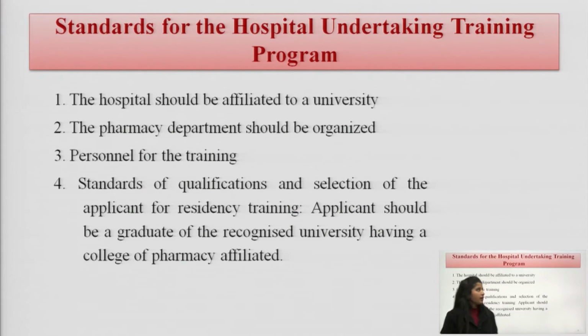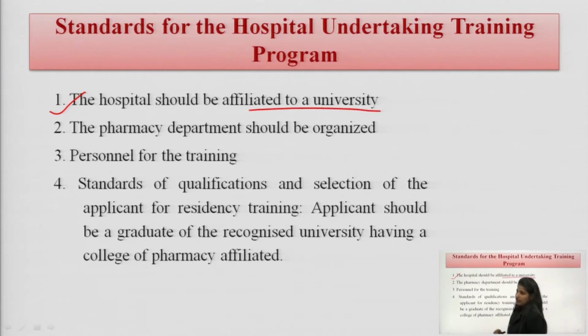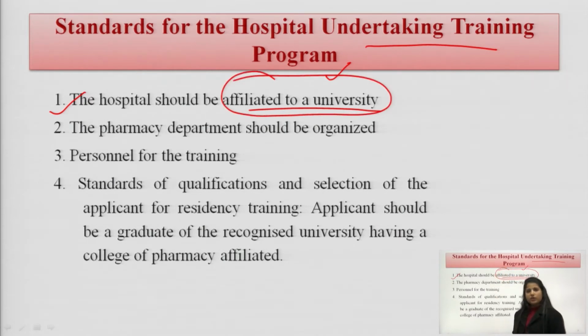Now a point comes: the standards for hospitals. If any hospital is giving training and educational programs, what standards should they follow? Point number 1, the hospital should be affiliated to a university. Any hospital undertaking the training program should be affiliated with a university, and of course that should be a recognized university. Another, the pharmacy department should be organized, as this is a point from pharmacy. The pharmacist is giving training to other healthcare professionals, so there should be a pharmacy department in a hospital.